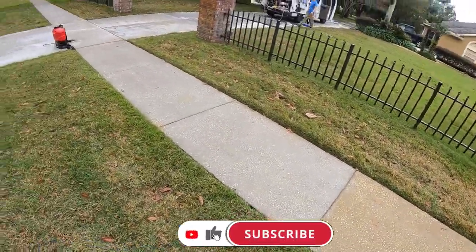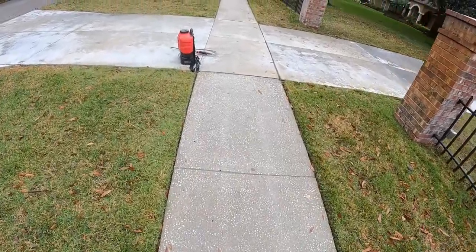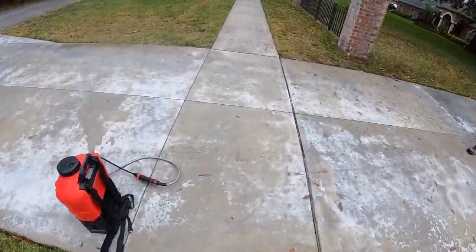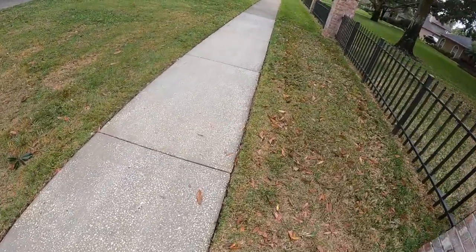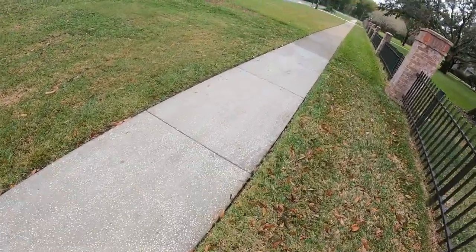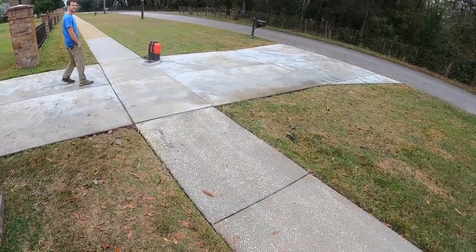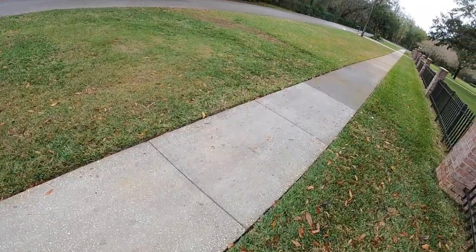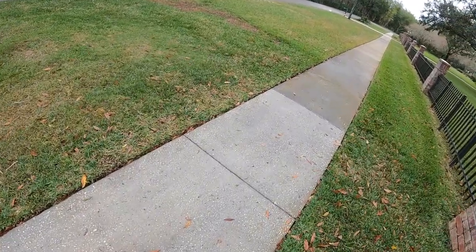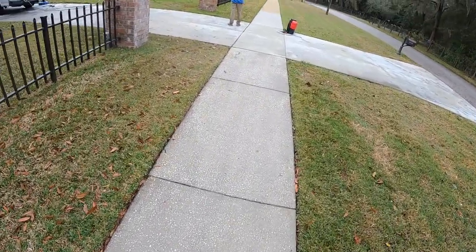Look at that. This is the oxalic side. This is the Rust Aid side. Do they both work the same? Tell me, I don't know. They look about the same to me, but as far as speed, I think the oxalic has it on speed, man. I'll explain some more.